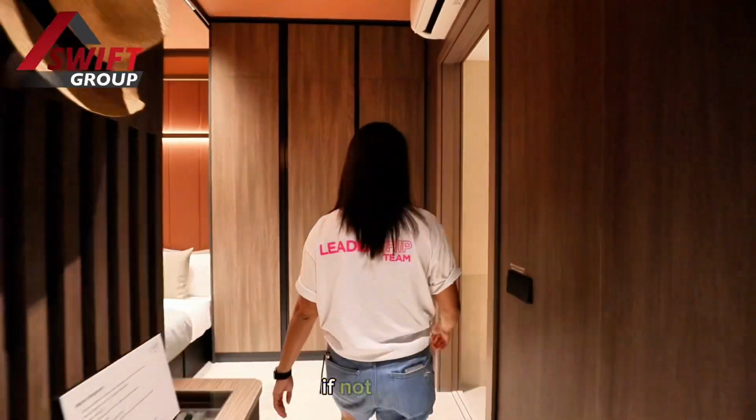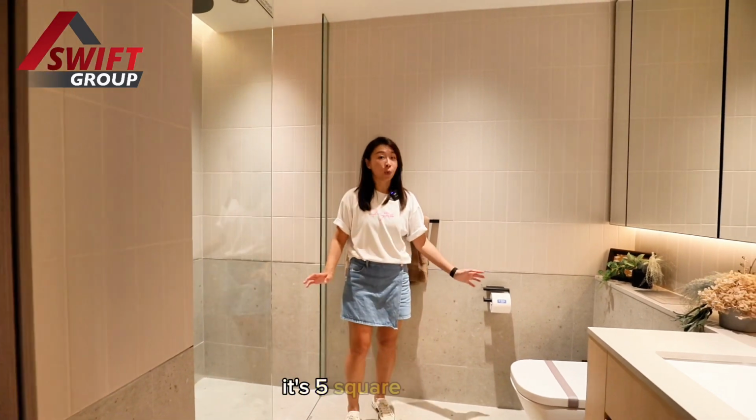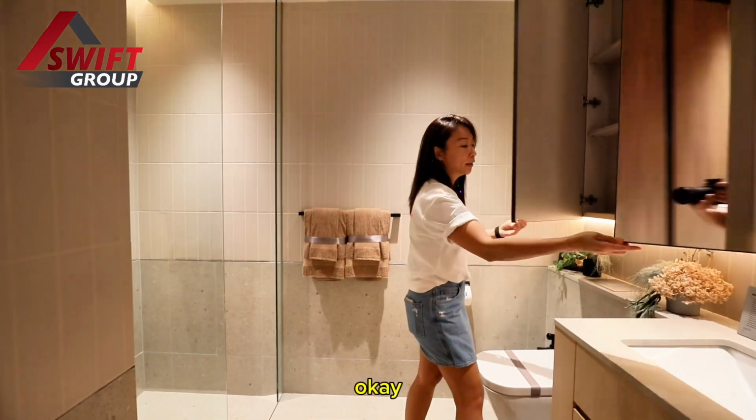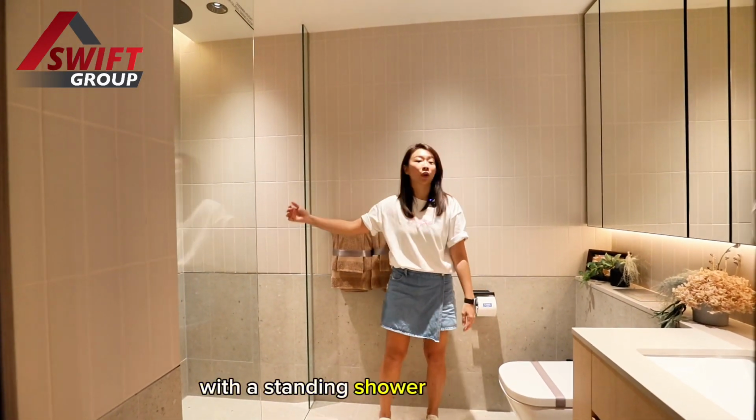Equally as spacious, if not larger. Okay, so again, I mentioned it's 5 square meters. You've got actually cabinet space here laid out. Okay. And you've also got nice carpentry on the side with a standing shower on your right.